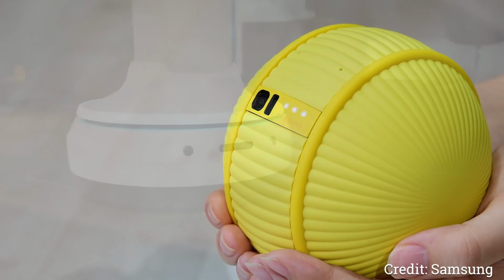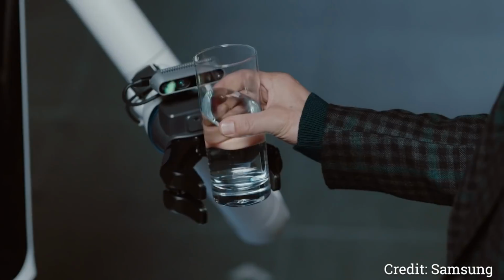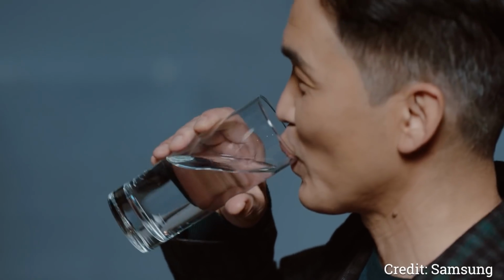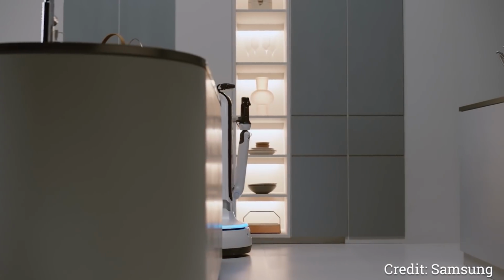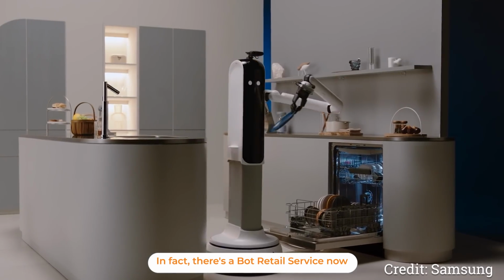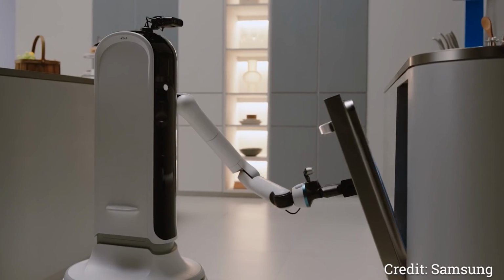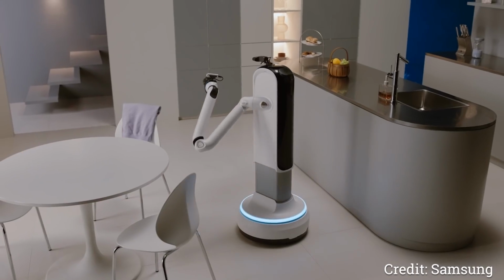It's no longer just a dream, and every year I notice Samsung gets closer and closer to a viable commercial product that they can put out, and Bot Handy was very close. Now, I think this is a very expensive device and there's probably not a big market for what it does versus what the cost will be, but we're getting closer.